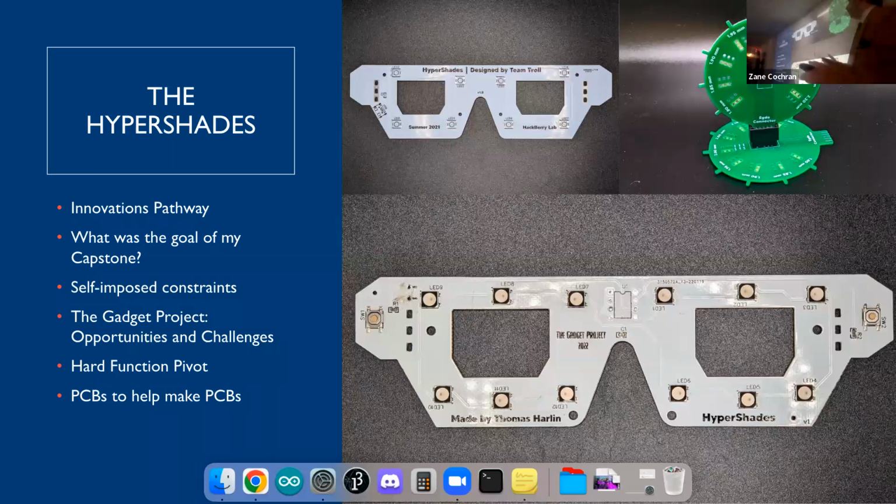And so starting in around October, I really dialed in that I wanted to do hypershades for my innovation pathway for Capstone. And that meant that I wanted to iterate and improve this pre-existing design. Namely, I wanted to eliminate the need for that base station in the middle, have everything that the user needs on their head. And my self-imposed constraint is that I didn't want there to be any visible wires, which was a bit tough to tackle.